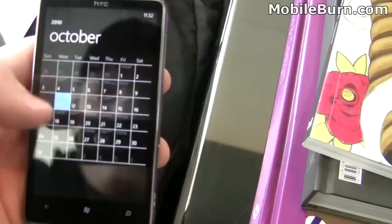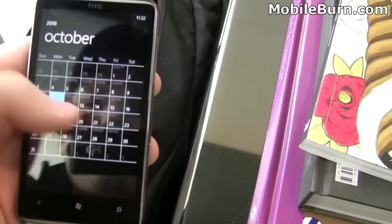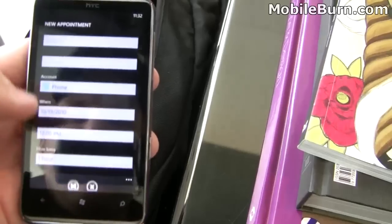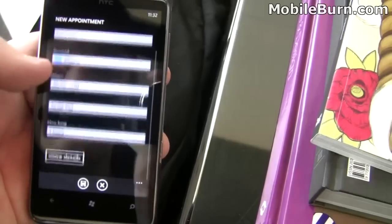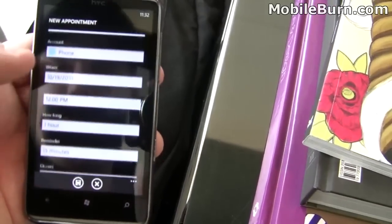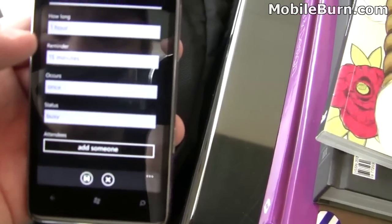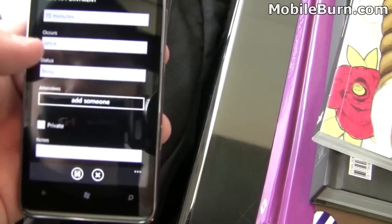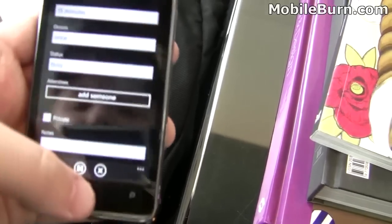Here's the full calendar. Back to agenda view and you click a date. And if you want to add an event, you can include the location, the account that you want to include, how long the event is, and more. If we click more details, you can also show how often it occurs, add people to your event, make it private, or add notes as well.